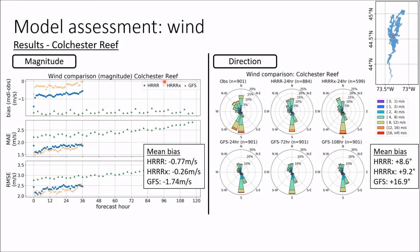What we're seeing is that HER X and gold arrows here are very close to that zero bias line. Below that are the HER forecasts, and even farther below that are GFS results. So all of the forecasts are underestimating wind speeds in the center of the lake, but HER X is definitely doing the best, and the same story is being told with the precision metrics down below.